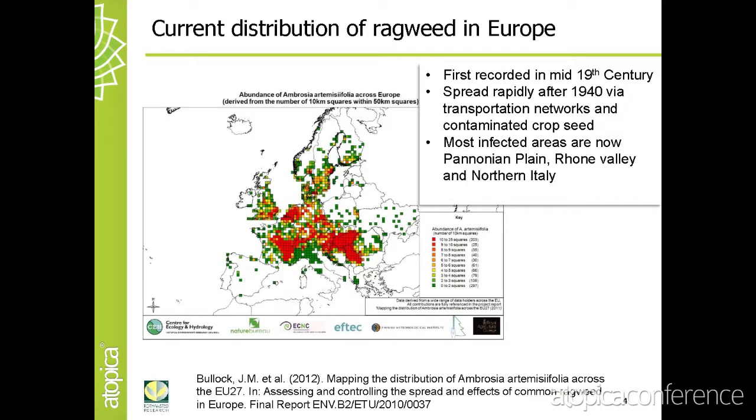This is a map that was produced by a recent project led by a colleague of mine, James Bullock, in the UK at the Centre for Ecology and Hydrology. And they drew together lots of national data on the current distribution of Ambrosia artemisiifolia to produce this latest distribution map back in 2012. And the colours relate to the number of observations in the different cells. So the redder it is, the more often that plant was observed, and the green areas are where it's less frequent. You have to remember that this map will include an element of bias to do with sampling intensity, so areas where there's more sampling going on, you'd find more plants.